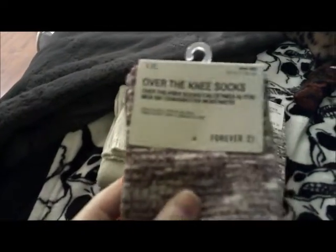And then I got a maroony color, and these are ribbed, at least the black and the maroon are. And these act just like compression socks, even though they're not.